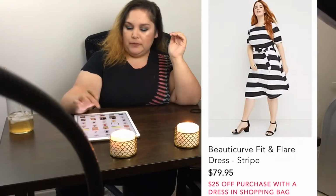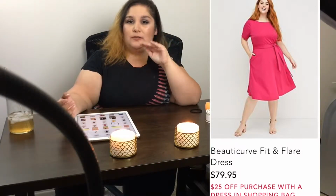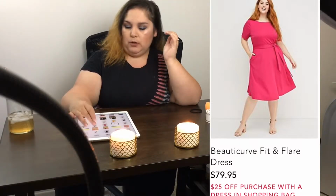Wear whatever you want. This one is a fit and flare dress. It looks like it's in a hot pink color, and I don't hate it, but it's a little utilitarian. It's not bad, but it's not anything that's making me jump out of my seat and say, oh my god, I want that. But if you like very sleek, understated styles, that might work.